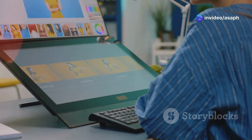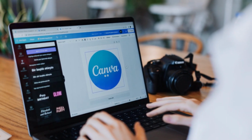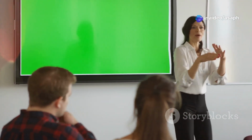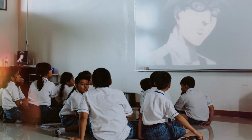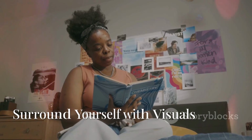Use technology to create visual content. Tip: utilize design tools like Canva, Prezi, or Google Slides to create presentations filled with visuals. Engaging visuals not only help you learn better, but also make it easier to present information to others. Example: design a presentation for class using infographics to present your research, making the content more memorable.